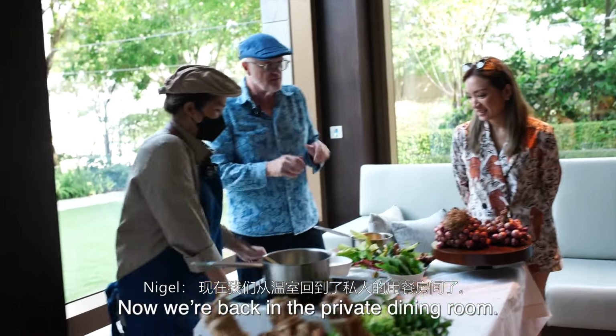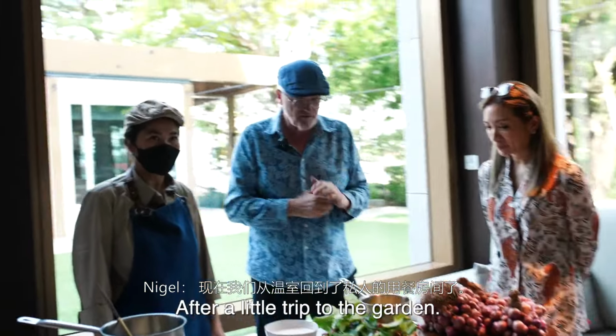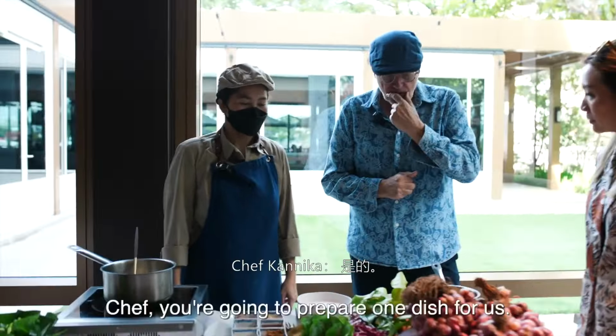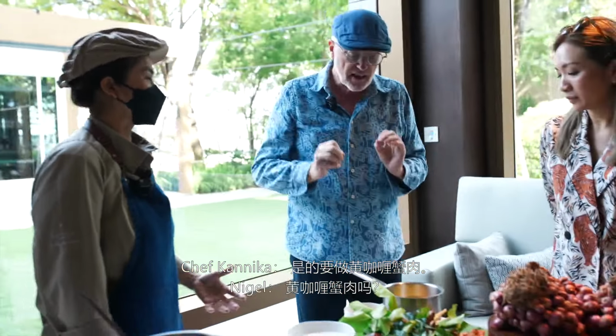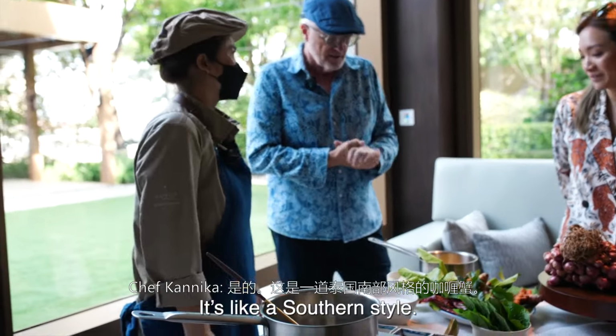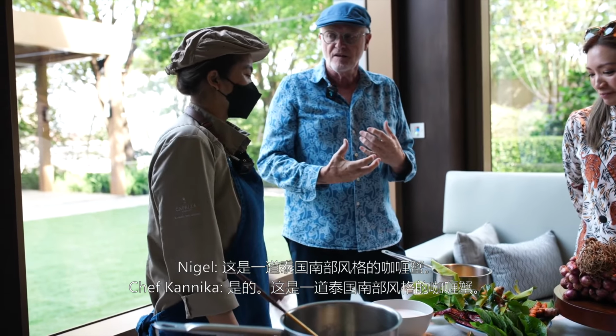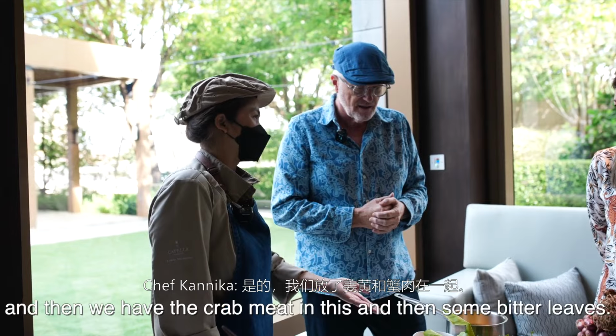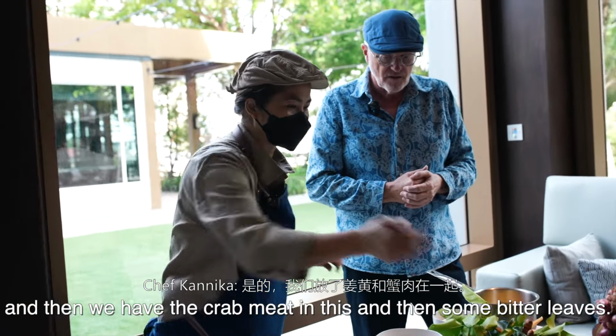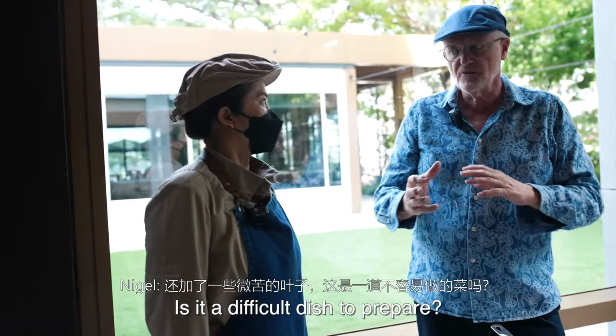Now we're back in the private dining room, after a little trip to the garden. Chef, you're going to prepare one dish for us. Yellow curry crab. It's like a yellow curry, like a southern style. So it's a southern style yellow curry, in the style of Thailand, with crab. We use a lot of turmeric, and then we have the crab meat in this, and then some bitter leaf. And is it a difficult dish to prepare?